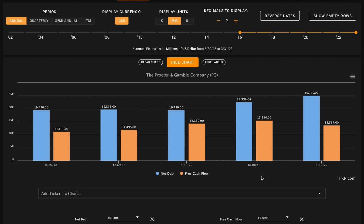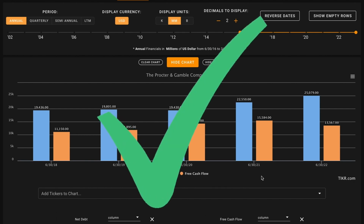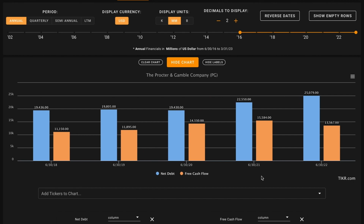In the last 5 years, when we add up all of their free cash flows, Procter & Gamble has produced $66.5 billion worth of free cash flow. That's more than double their net debt position. This is a big check on metric number 5. Procter & Gamble generates a lot of cash flow and uses a modest amount of debt in their business. Procter & Gamble is flawless through our first 5 metrics.